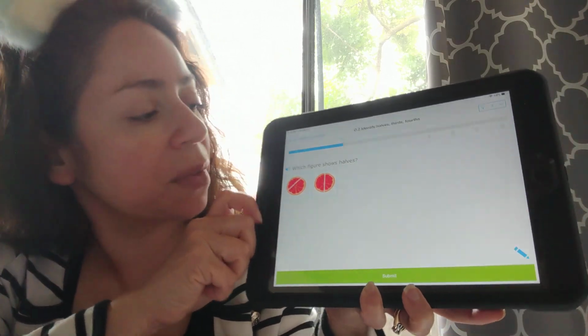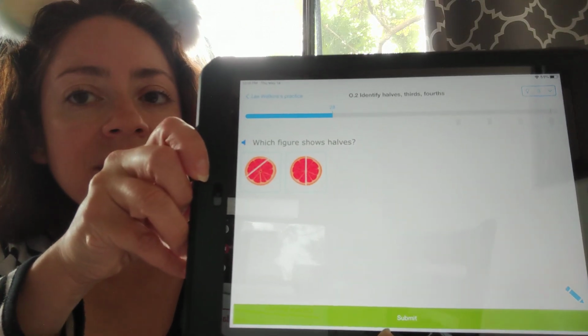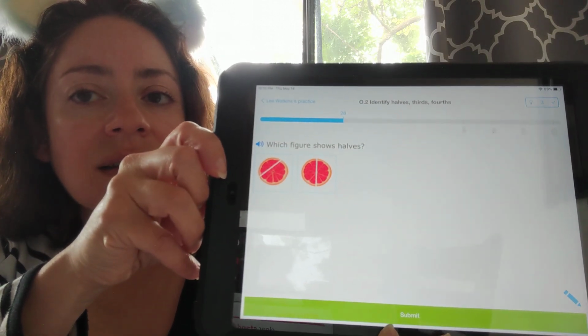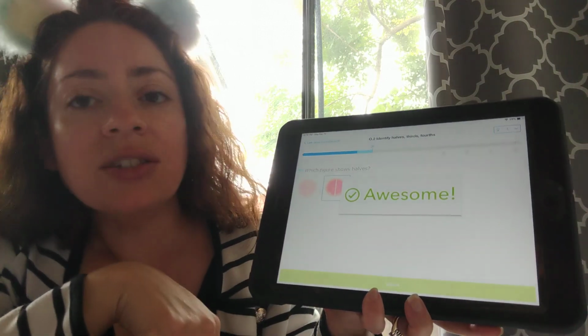Let's do one more. Which figure shows halves? Now if you can't read this, don't forget, this can read it to you. Which figure shows halves? Oh, this is so hard, friends. What do you think? I hope you said this one because that are 2 equal pieces, which makes it halves. So that's my IXL challenge for you today.